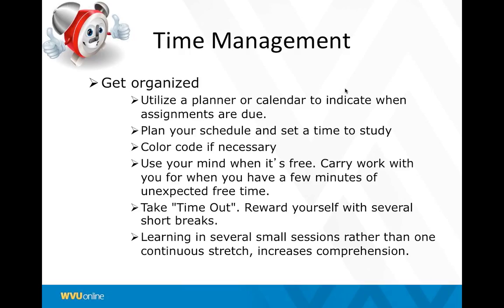You all know when you have to work or when you have to take care of your children and their other extracurricular activities. I know some of my students actually set a time to study after their children have gone to bed. That gives you some quiet time so that you can focus on your schoolwork.